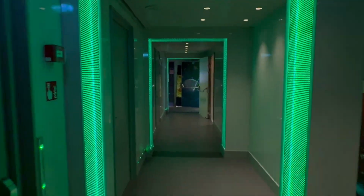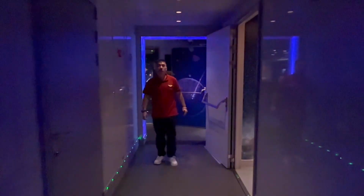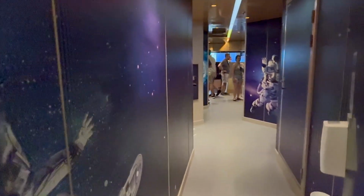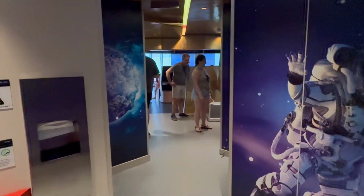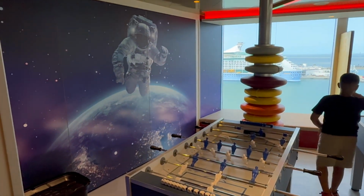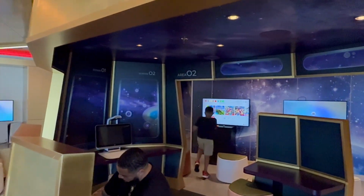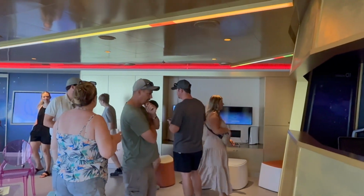I felt like the amount of space dedicated to the kids clubs, while not the biggest, was pretty big. Definitely better than the Divina, which I've been on before. Loved the astronaut theme in here. Lots of different tech activities. Seemed like some learning going on as well, which is always fun on vacation. Of course, some foosball and great views of the ocean. But yeah, this felt like a very cool space for a 12 to 14-year-old.